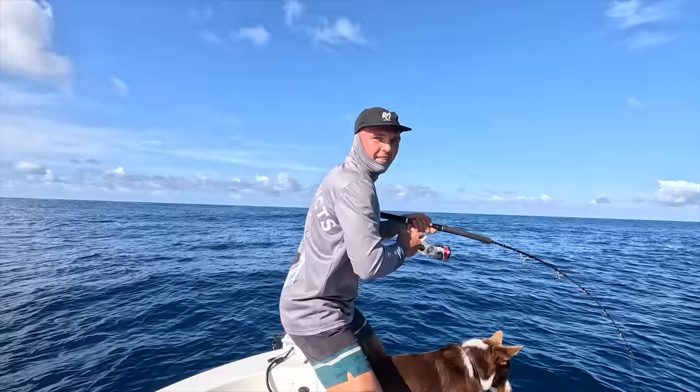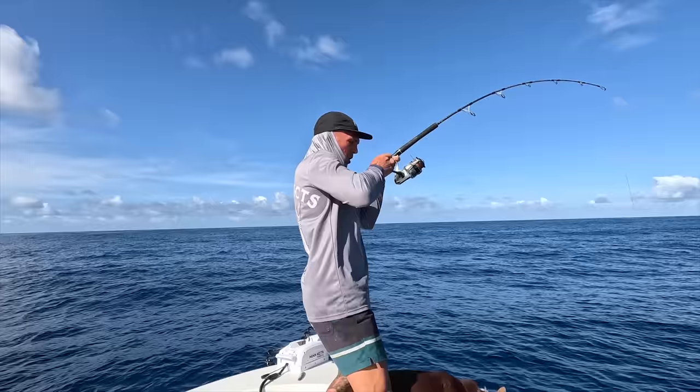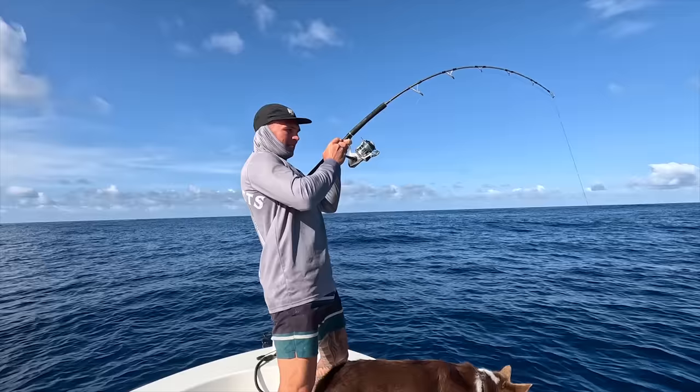Didn't even get to the bottom. Oh, I'm on the reef. This did not even get to the bottom. That's a bit better. Oh, that's a better fish. That's no baby. That's going in the ice box.